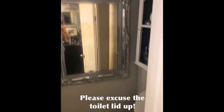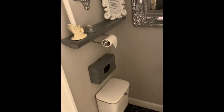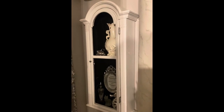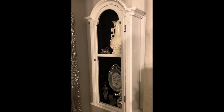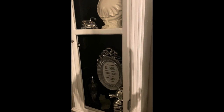This is my bathroom door. This is my bathroom. So I have another mirror to cover up the window in here. And then I've just decorated it. That usually has wet wipes in it here. I just don't have any in there right now. Okay, so this is a little antique cabinet I found at an antique store. It was an old clock cabinet, I think. And so I just repainted it, painted the center black, and then I put these little things in there. And if you see this, I have little instructions, toilet etiquette. And over here I do too.